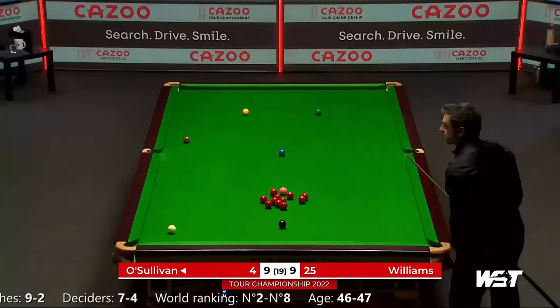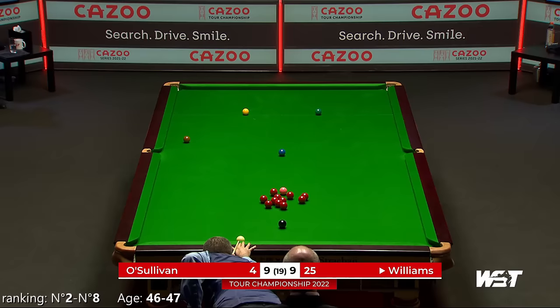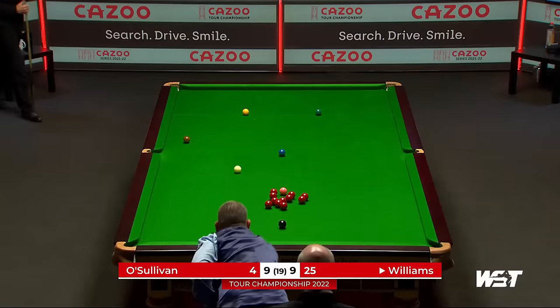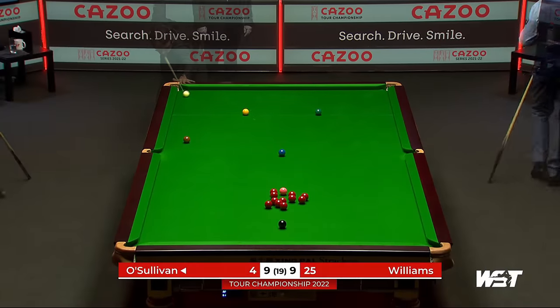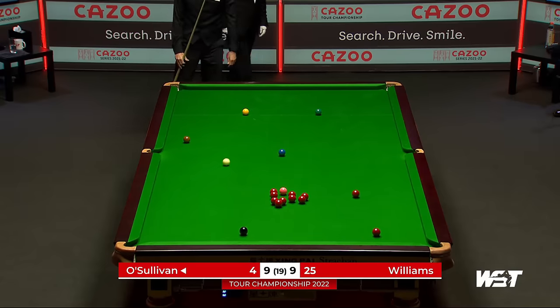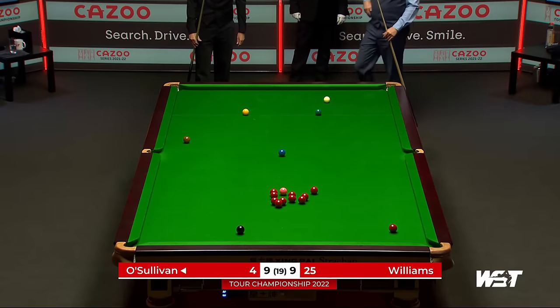If both players carry this form into Sheffield in two or three weeks' time, it'll certainly be dangerous for the world title. But yeah, I agree with you. In a match like this, you hate to lose it. It's absolutely no consolation being involved in a fantastic match if you don't win it.